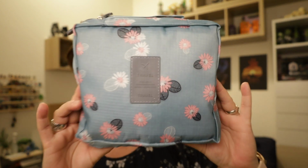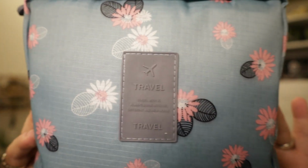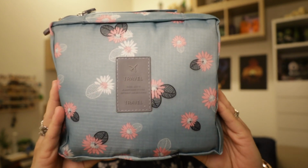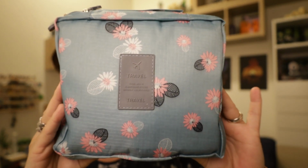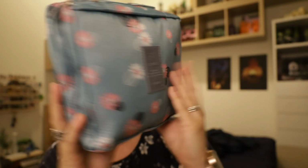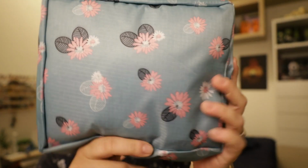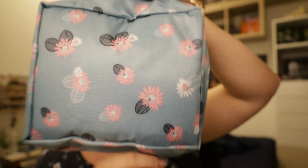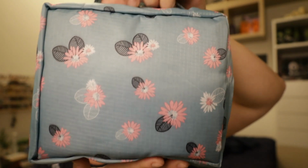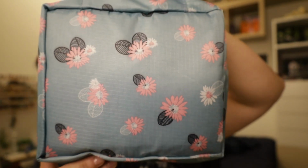So I chose this. All it says on that thing is travel. So I got this travel sized all-in-one. It's like almost a beginner or a starter crochet set. So it comes in this very cute bag, a very cute size. It's not big at all. It's like almost a waterproof type of fabric. And then you open it up and it is filled. I mean, look at this.